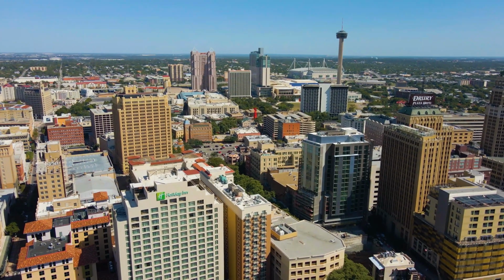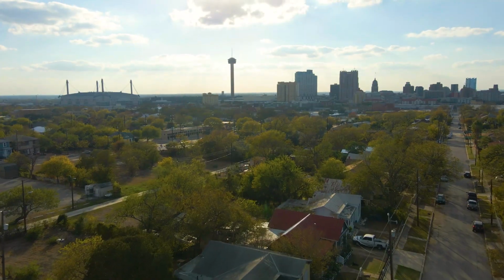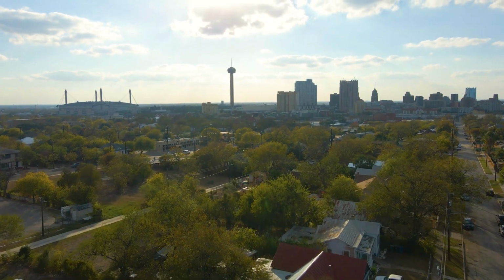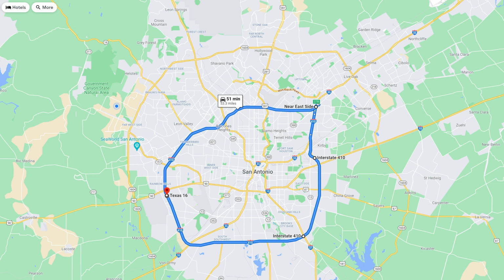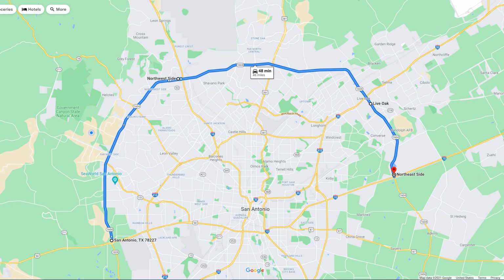Now, even though San Antonio is a large top 10 city, there's really only a few places around town that are going to check all of those boxes for you. And to understand why that is, it helps to get a good sense of how everything is laid out around here. If you're checking out the map, you'll see that there's 2 major highways that loop all the way around the city. There's this inner loop 410 and the outer loop 1604.